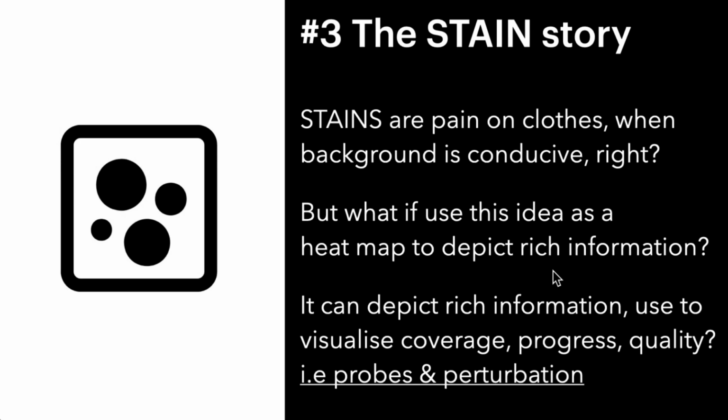But then think of it slightly differently. Think of it as a heat map. Stains are heat maps, different colors, to represent different pieces of information. And if that was now seen as a heat map, then suddenly the stains become interesting because they can depict rich information, which I can use to visualize coverage and progress and quality, which is really about how good are my probes and how effective is my act of perturbation.